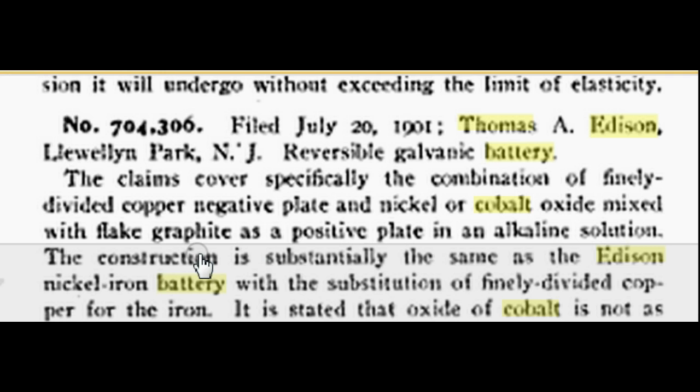Here is more revelation. Number 704,306, filed July 20, 1901, Thomas Edison patent. The claims cover specifically a combination of finely divided copper negative plate and nickel or cobalt oxide mixed with flake graphite as a positive plate in alkaline solution. The construction is substantially the same as the Edison nickel-iron battery, with the substitution of finely divided copper for the iron. There you go, guys.